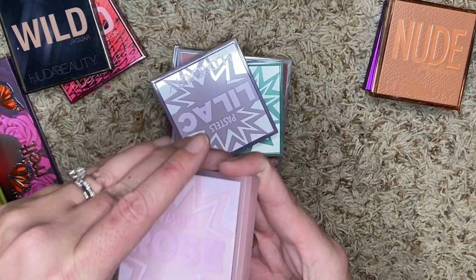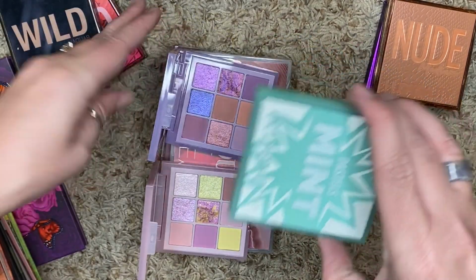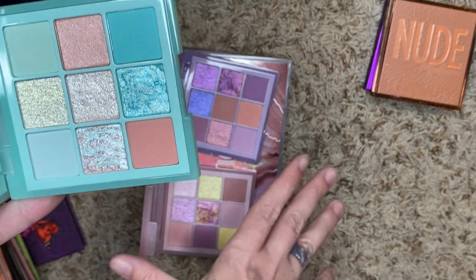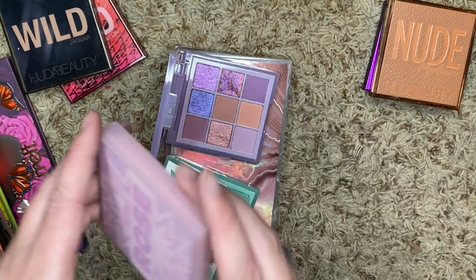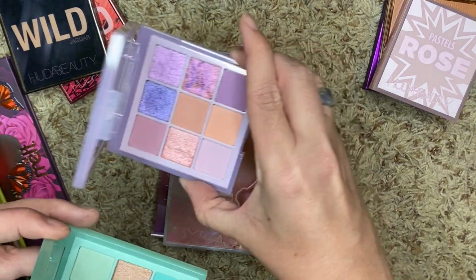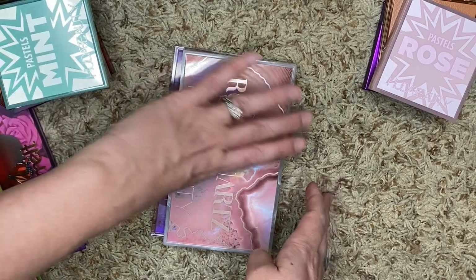We have some of the pastels. We have the Pastel Rose, Pastel Lilac, and Pastel Mint. And I wanted to keep these for my battle of the pastels. But you know what? I think I'm going to get rid of the Pastel Rose because it's just not a color story I super love. I'm going to keep Pastel Mint and I'm going to keep Pastel Lilac for my battle of the pastels. These are pastels that I would actually reach for more. We're going to keep those, yeah.